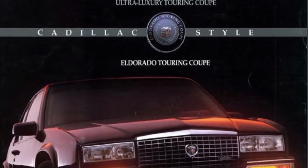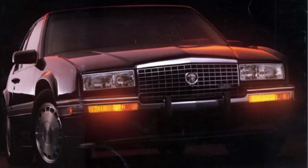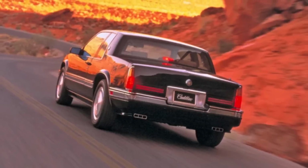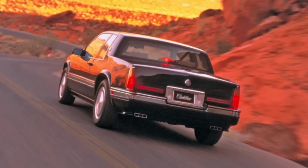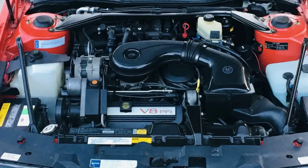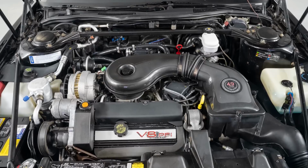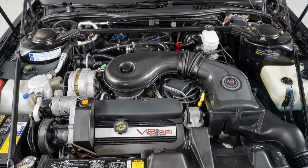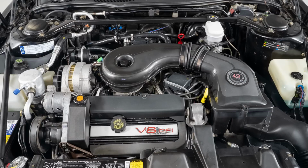Despite these not being a fan favorite, for 1990 and 1991, an all-new trim was offered, Touring Coupe. This package set buyers back around $2,000 back in 1990, or around $5,000 in today's money. You got the same engine as the other Eldorados, a 4.5-liter V8 good for 180 horsepower and 245 pound-feet of torque. For 91, this engine was upgraded to a 4.9-liter that made 200 horsepower and 275 pound-feet of torque. But the other Eldorados came standard with this engine as well.